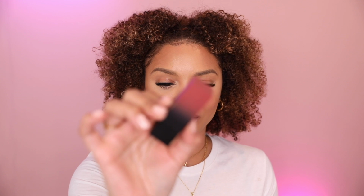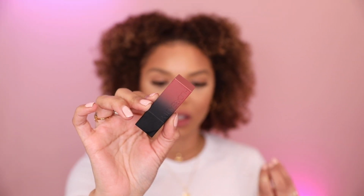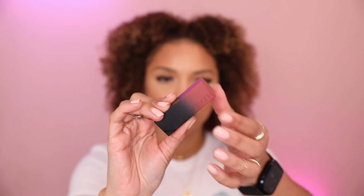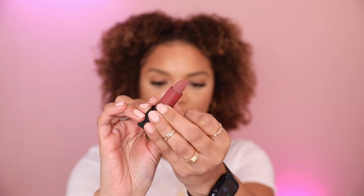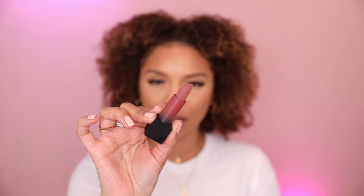The next shade that we have is Wedding Day. And I love the gradient on the lipstick so you can see the shade that you're getting or something that's very close to it. It's really nice. This one is described as a soft caramelized pink. This is on the cool spectrum. This one's really pretty too. I'm actually really digging the cool lipsticks from this collection.